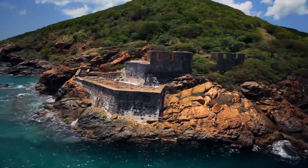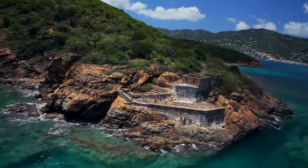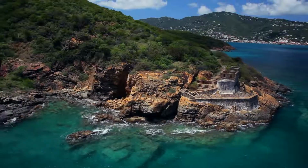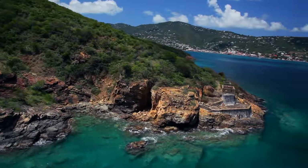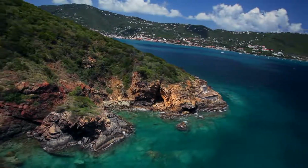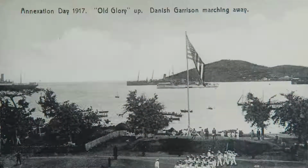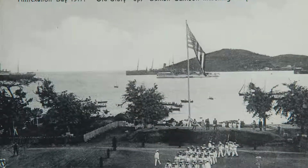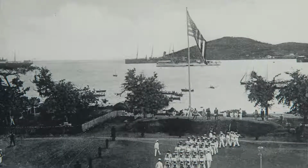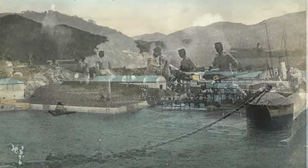Hassel Island preserves remains from pre-Columbian Indians through the Spanish conquest. It saw the age of piracy, the rise of the Danish colony. It holds some of the only Napoleonic era fortifications on American soil. It was one of the main reasons the islands were transferred to the United States in 1917 before we entered World War I against Germany.